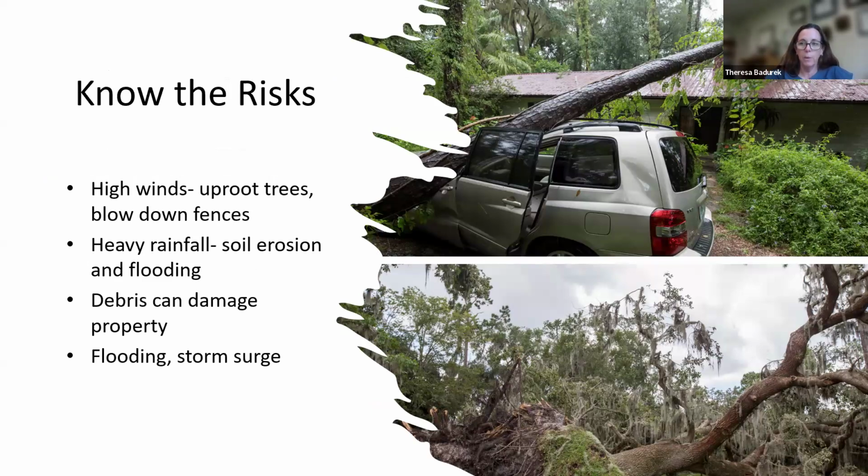Oftentimes our flooding won't impact your home, thank goodness, but it will flood your landscape very quickly. When you get 2 feet of rain in 48 hours, even our sandy soils in many places can't absorb that much water that fast. And so even if you're not in a flood zone, you can end up with flooding in your landscape. You can actually get debris, flying debris, or in the case of a flood, the sand that washes in on a storm surge can damage your property.